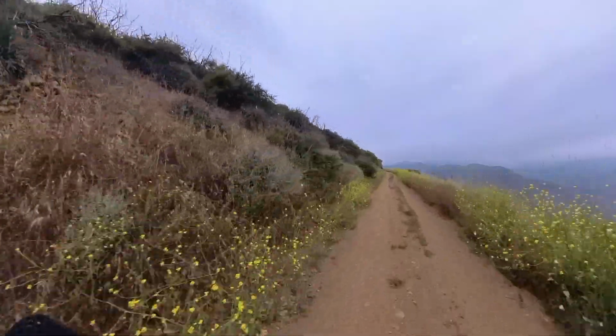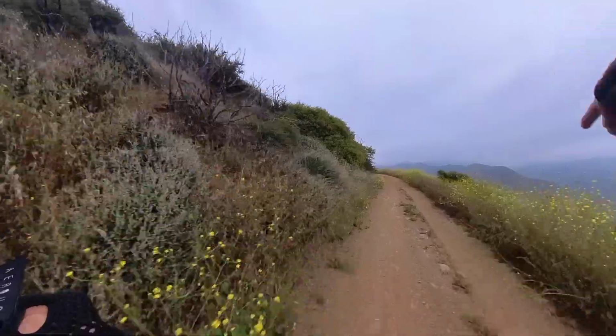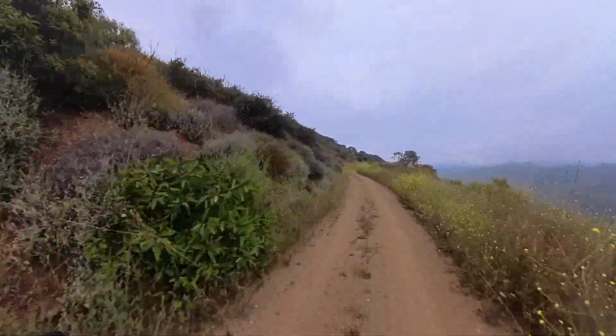I'm not exactly sure how to describe it or explain it because I don't know any of the trail names, but I'm gonna head back down to that fire road that I first came in on off of Sycamore Canyon and head out that way.